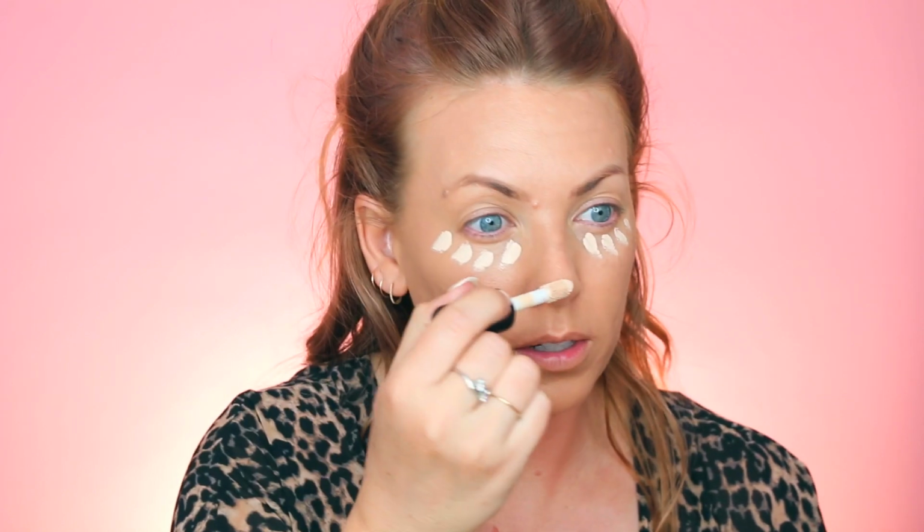So the next thing I have been using is the e.l.f. 16-hour camo concealer. You guys, don't know why I took so long to try this. This is fabulous. It does run a little bit light though, so just keep that in mind. I ordered it online and I was like, ooh, I don't know, this might be too dark, and it ended up being really light. The color I have is light peach. I should have gone a little darker, but it ends up brightening really nicely, so it ends up being okay.